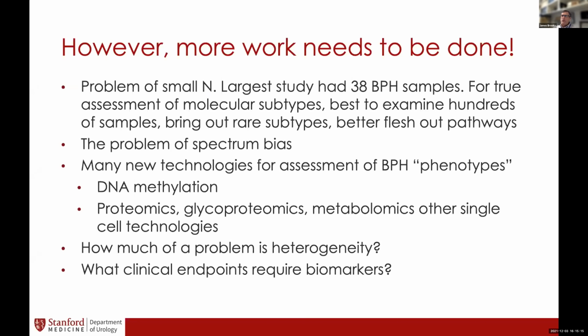We learned from TCGA that there's real benefit to doing 500 samples. And the reason I say that is it helps define less common molecular subtypes, and also the volume of data. Also, it helps you bring out what is the best signature for defining those subtypes, and what are the pathways active in those subtypes. So I think that one of the things that we could think about as a consortium is how do we put together a large study to do molecular classification of BPH.